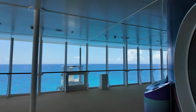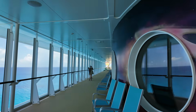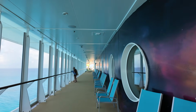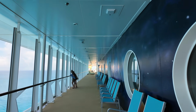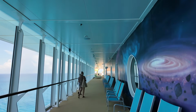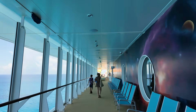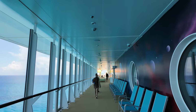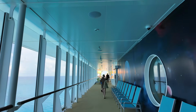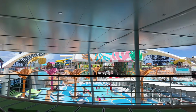And then as we continue on deck 16, to the right here is one of the kids zones. And wow, just look how long this cruise ship is. You know there's infinite hallways inside, but very rarely do you get this huge stretch of open deck on the pool deck. So making our way down deck 16, let's take a look at the pool deck.